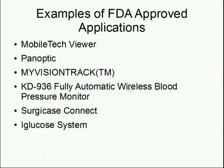Now, these are some examples of the FDA approved applications. They are the Mobile Tech Viewer, Panoptic, My Vision Track, the KD936 fully automated wireless blood pressure monitor, SugarCase Connect, and Inglo System. Again, these are just some examples of already proven FDA applications. Now, if you're going to create an application and mass produce it for mobile health monitoring technology, it will have to be approved by the FDA.